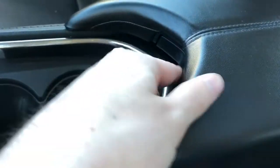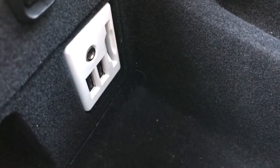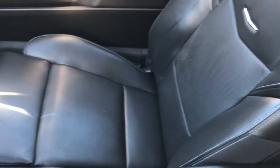Then we have our center console in a leather finish. Opening up inside of it, we can see that it is cloth lined. And on the front, we have two USBs, an auxiliary, and an SD slot. Moving across to the seats, we can see that they are finished in a black leather. They are also heated in the front of the vehicle.